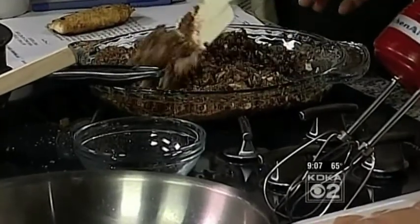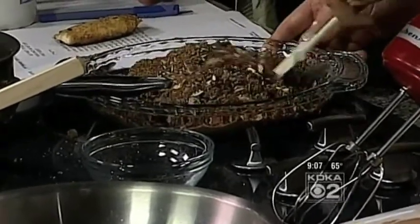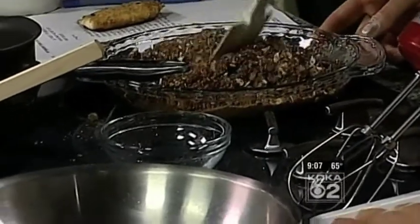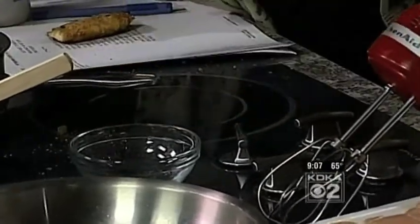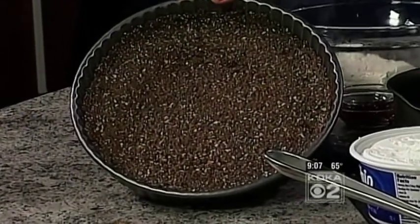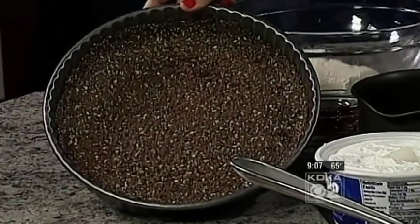That's okay. You can put this either into a pie plate like I have here, or a tart pan like I have one that I've already made. So let's just go to the pretty one. After you mix it all up and press it down, this is what it's going to look like. And we're going to bake it in the oven at 325 for about 7 to 8 minutes until it's firm and lightly browned.